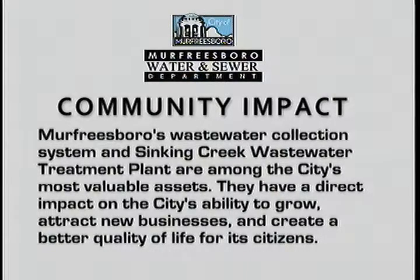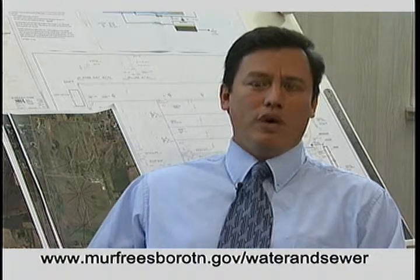It's a big thing, it's technical, it's regulated by the state, it's regulated by the federal government. And a lot of it's based on our natural resource of the West Fork Stones River. This is a very small creek, and that creates a tough situation for us. So as far as Murfreesboro's growth, it's limited by our ability to treat wastewater.